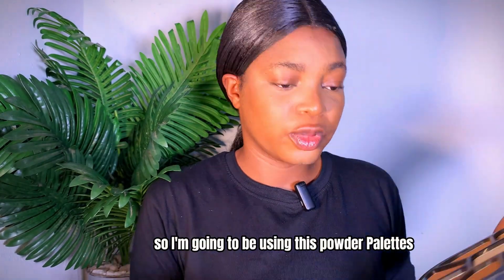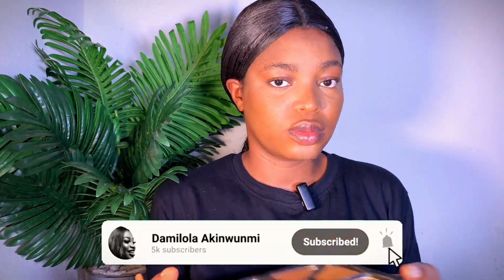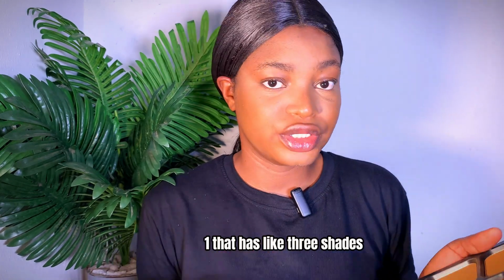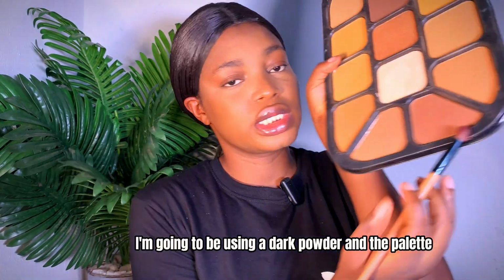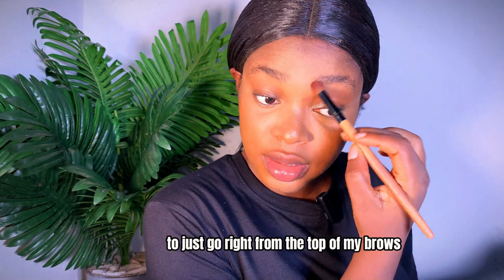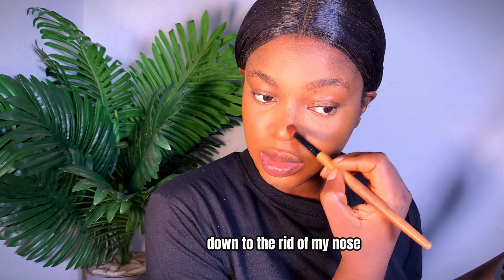So I'm going to be using this powder palette, a multi-purpose powder palette from Becharm Cosmetics. It has several colors, so you can always buy all of those on multi-purpose powder. There's some 5-in-1, 3-in-1 that has like 3 shades that you can always maneuver. So I'm going to be using a dark powder from the palette, this one here, to just go right from the top of my brows down to the bridge of my nose.